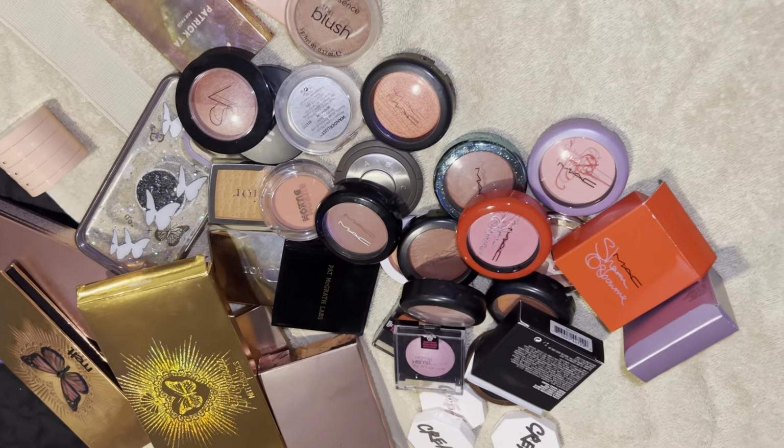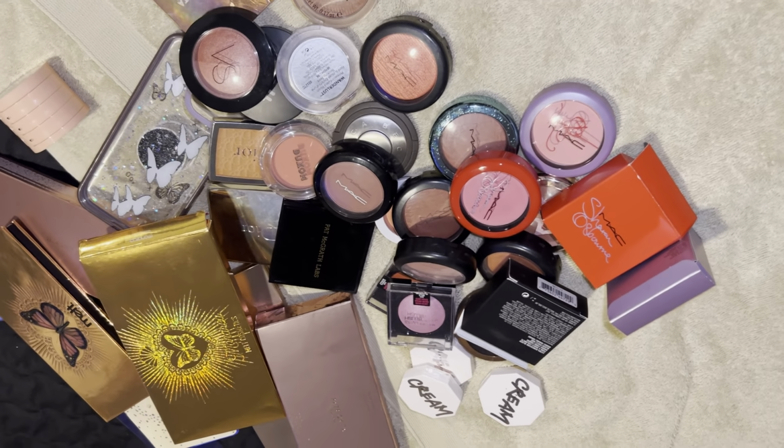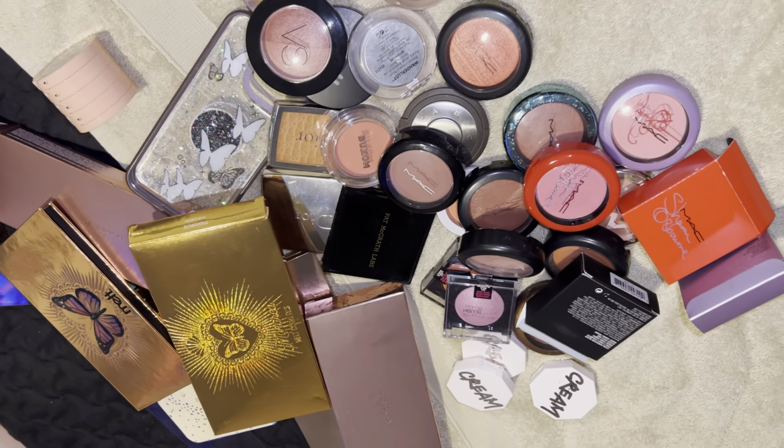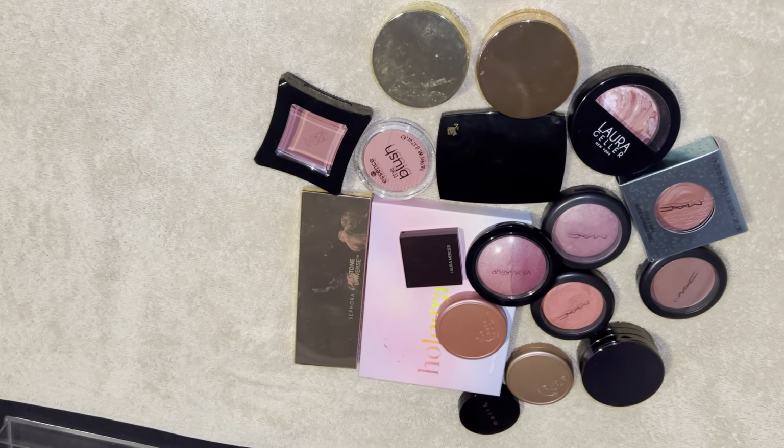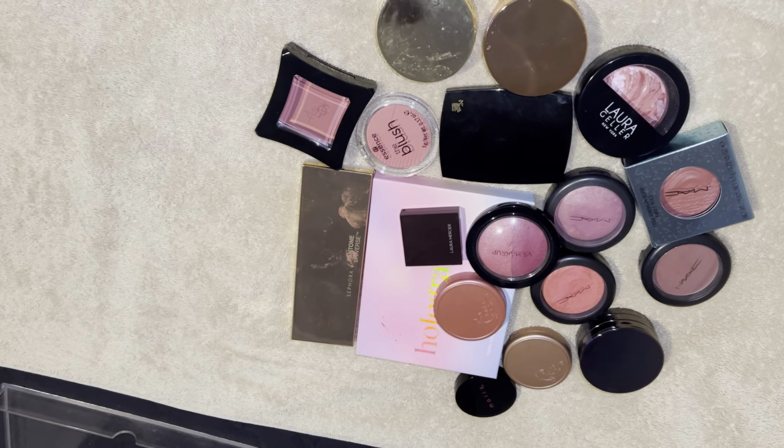It's not horrible. But for what I used to have, y'all watch my old declutters. From what I used to have, I think I'm doing a pretty good job with getting rid of things that I just don't use like that.